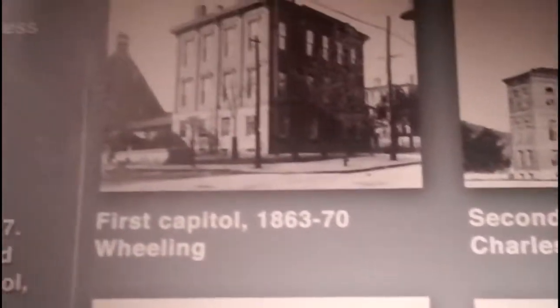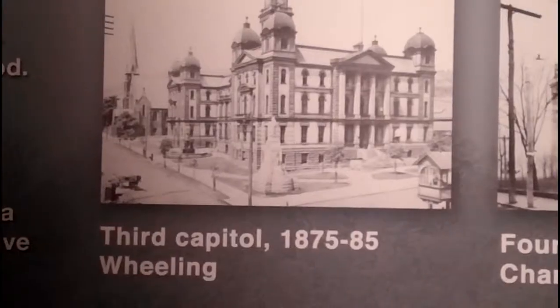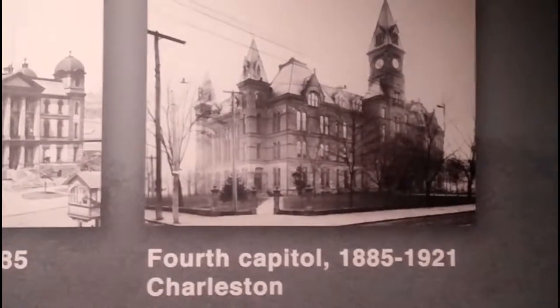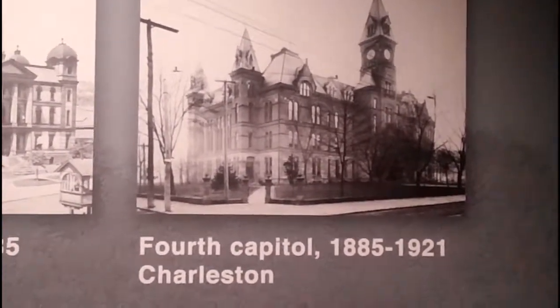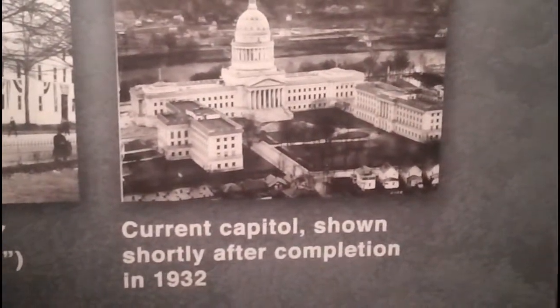Okay, here's some history of the old Capitols. First Capitol, in Wheeling. Second Capitol, in Charleston. Third Capitol, back to Wheeling. Fourth Capitol, back to Charleston. Fifth Capitol, still in Charleston, but it was a cheapie. Then 1932, the current day Capitol in Charleston.